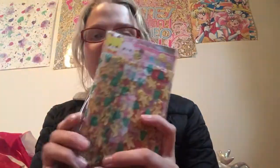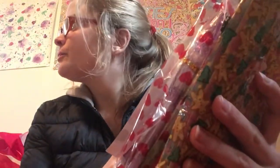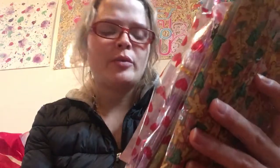But anyways, the first thing I pull out of this package is these two little baggies that are taped together. So this one has Christmas trees and gingerbread men, and this one has hearts. The note says, oh, that's my printer. I was wondering what that noise was.